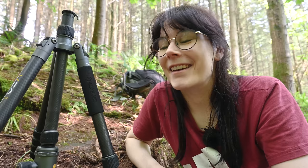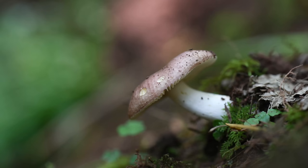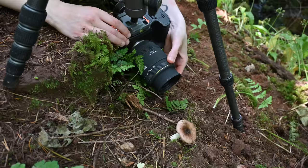Luckily, I put my macro lens in my bag this morning, so we were obviously supposed to use it today. Now, I have reversed my tripod center column so that I'm working upside down, but it means that I can get really, really low, pretty much on the same level as this mushroom. This is a fairly simple shot, I would say, but I really like it, and it's a completely different perspective to what we've already captured in this video.